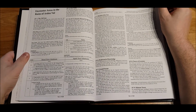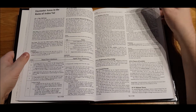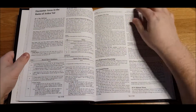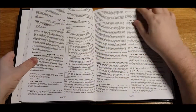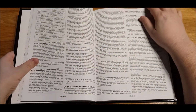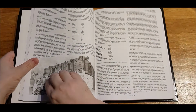From here it describes the actual adventuring encounter areas. So each of those little round tables has some tables to roll on to find what's actually in there. But what I find interesting is things like this.